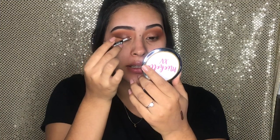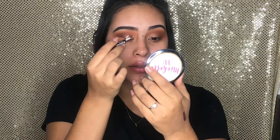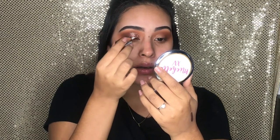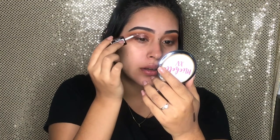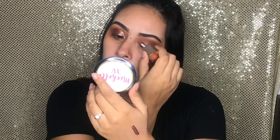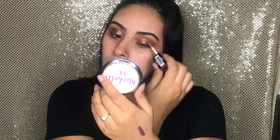So I'm going to show you guys kind of speed through. I'm going to start in the center, and then slowly take it up and spread it out like that. Just like that. Beautiful. Let it dry just a little, and then I'll blend the harsh lines. But look how stunning this eyeshadow is. I am super impressed and think it's beautiful.